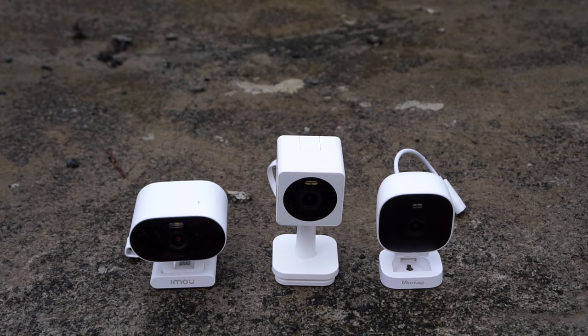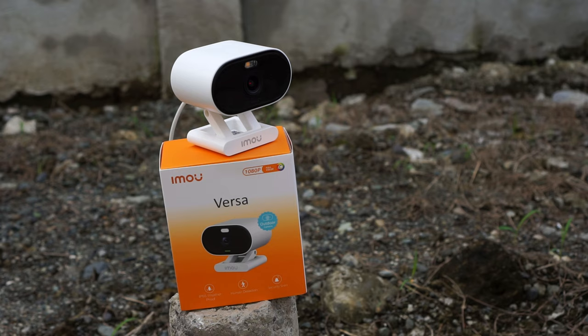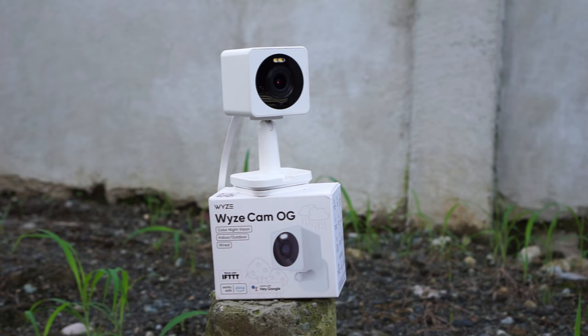So after looking at the recordings side by side, at daytime it looks like the Wyze Cam OG has the best image quality. At night they are all kind of the same, and I think they are all decent cameras considering how cheap they are, but the best one in my opinion is the Imou Versa, since it supports ONVIF and records in 30 frames per second. If the Wyze Cam OG would not require a subscription for the AI detection, I would probably have picked that one as the best.